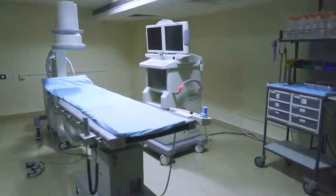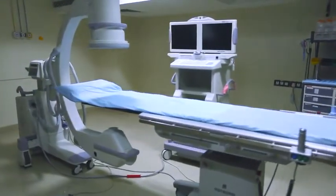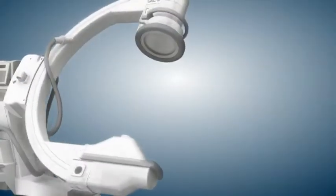OEC 9900 Elite, the heart of great mobile imaging, has been highly rated by clinicians because it delivers the right image at the right dose.